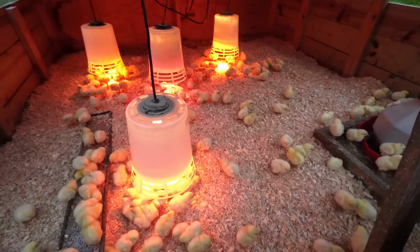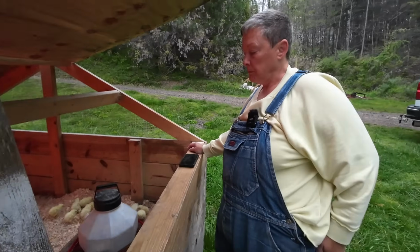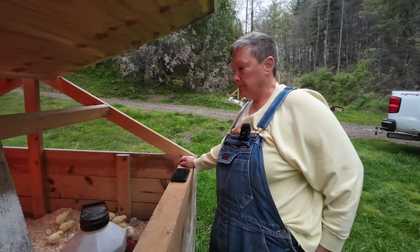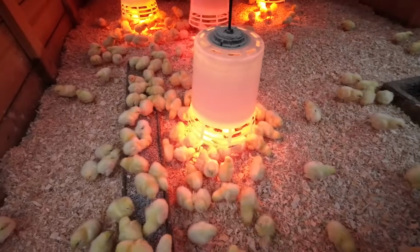So these guys will stay in the brooder now for this time of year. We'll probably be in here, what, 3 weeks? 3 or 4 weeks. And then we'll come out and go out on pasture. But man, they are looking fantastic.